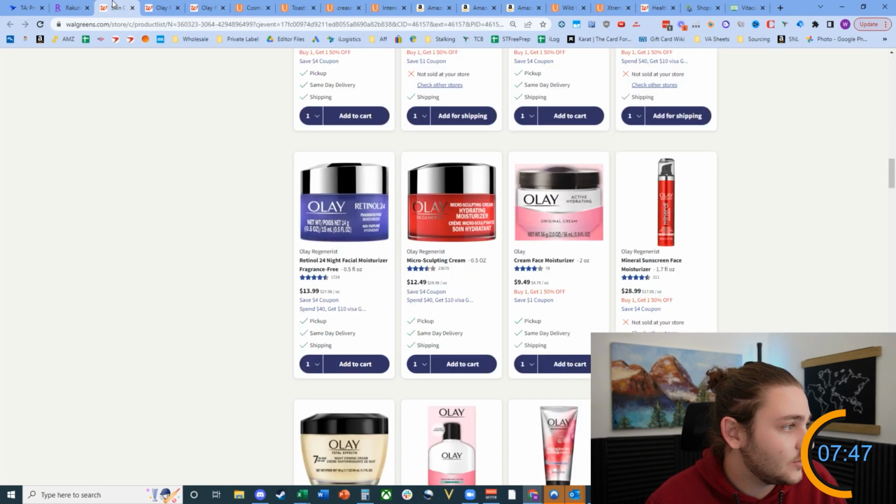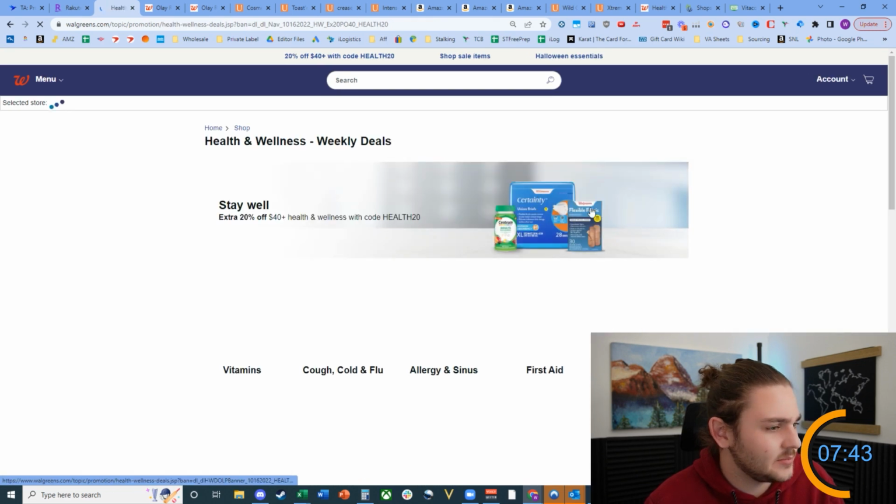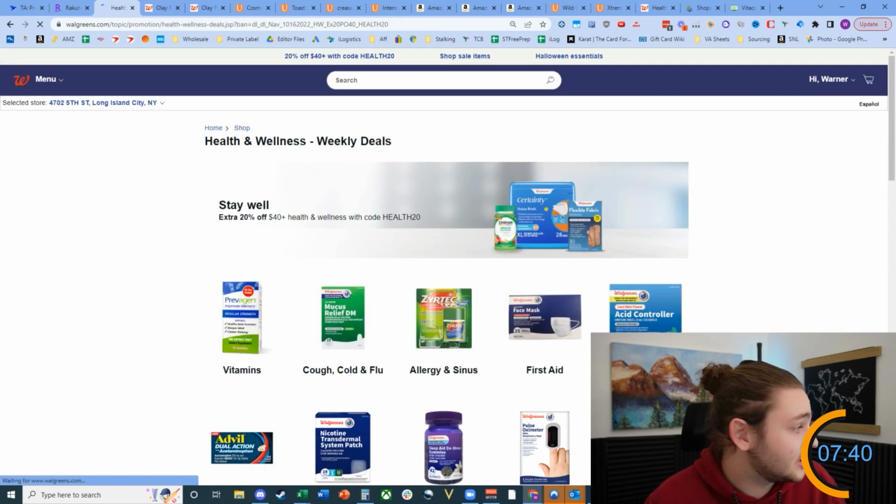That Walgreens sale was pretty decent. I noticed there was some other sales going on at Walgreens as well. I think some buy one get ones on some of this kind of stuff, which can be really good.